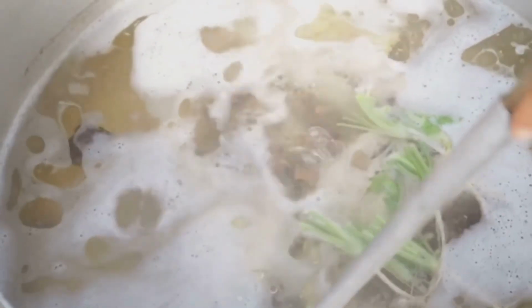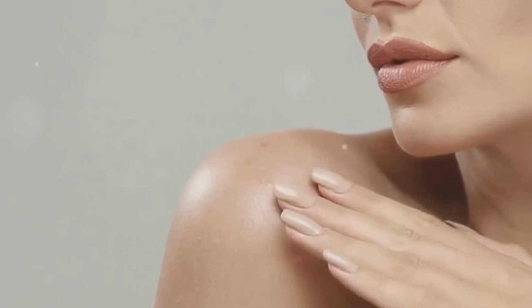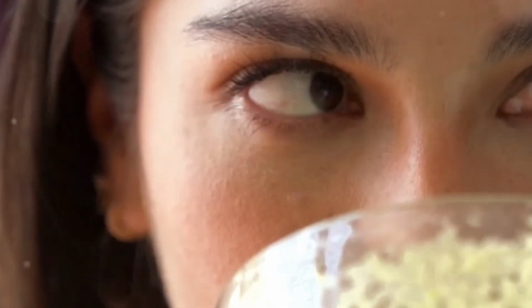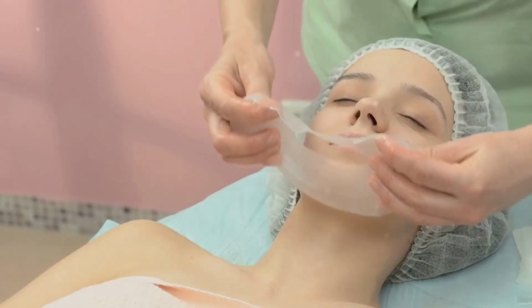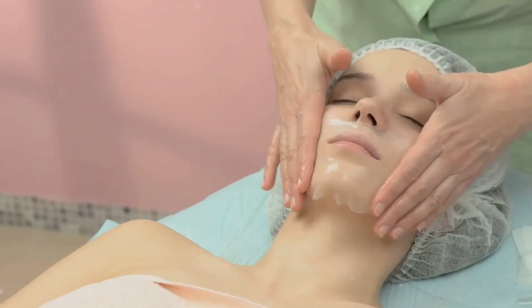This long, slow cooking process extracts all the goodness from those bones: collagen, amino acids, minerals, you name it. Let's start with collagen, the protein superstar that keeps our skin plump and youthful, our hair and nails strong, and our joints healthy. As we age, our natural collagen production slows down, which is where bone broth comes in. Think of bone broth as a delicious way to replenish your collagen stores from the inside out. This can lead to all sorts of benefits, like reducing wrinkles, improving skin elasticity, and even easing joint pain. It's like a natural beauty and wellness elixir.